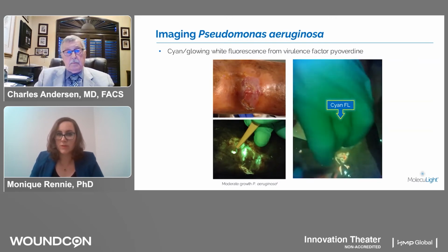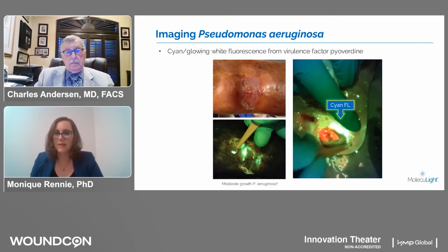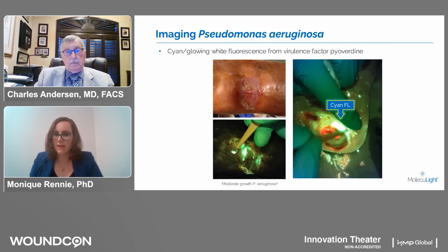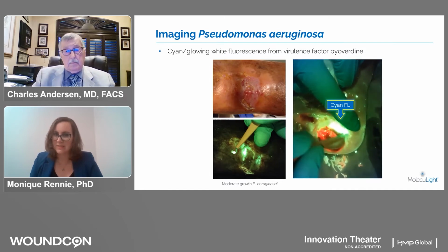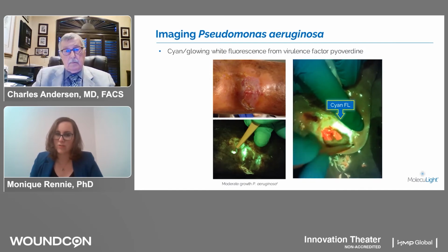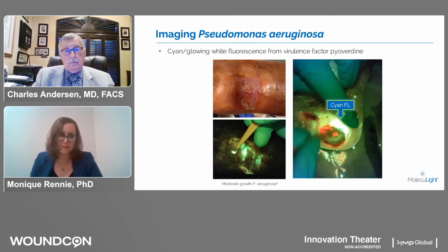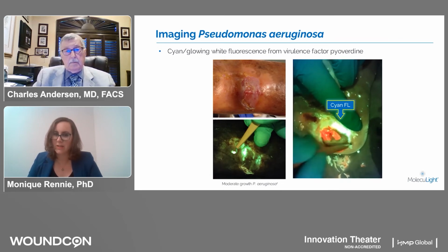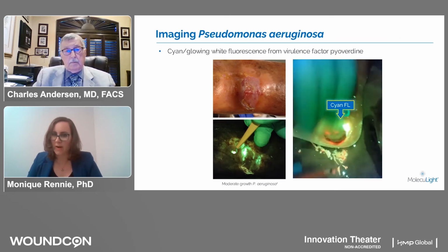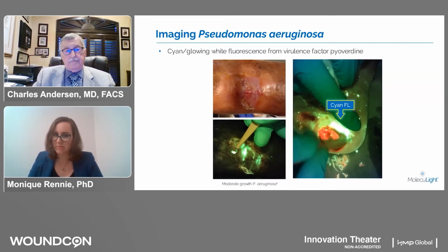And this is coming from a virulence factor it produces called pyoverdin. That's different than the virulence factor that clinicians often see on the dressings that creates that greenish tinge. It's a distinct virulence factor that creates this fluorescence. Dr. Andersen, have you noticed clinically that there's many wounds that fluoresce cyan on the imaging that don't have those hallmark Pseudomonas signals on clinical presentation?